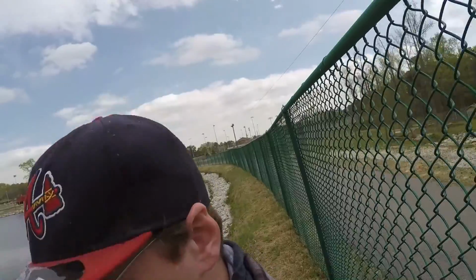That's seriously the 6th or 7th snake I've seen over here. There's snake skin right there. So I'm gonna get off this side because I really don't want to get bit. That's a water moccasin too. Oh gosh, that is a water moccasin.